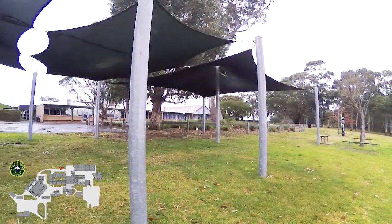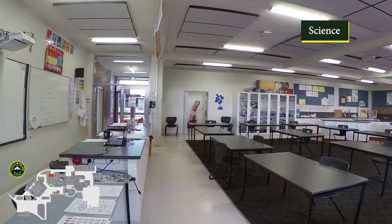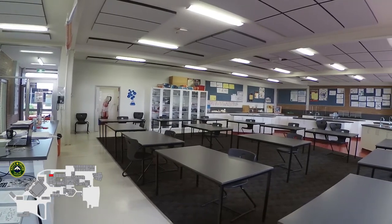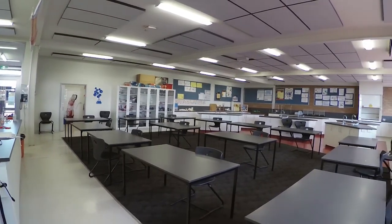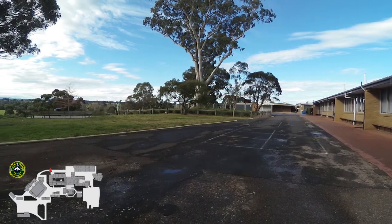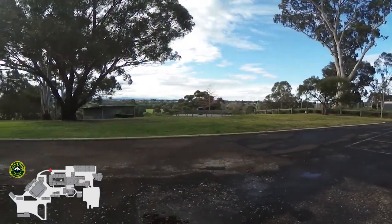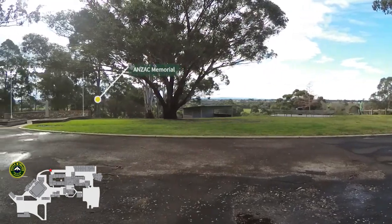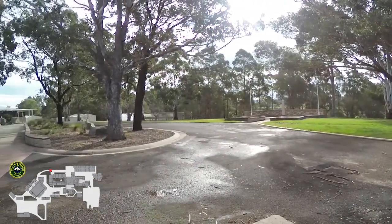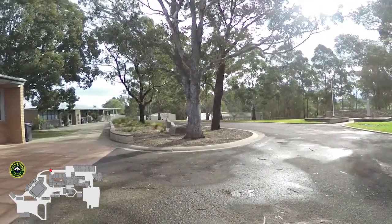Moving on, we'll look at the science rooms. This is what a general science room here looks like. We have a lot of great, modern equipment here too. Before we go into the Salesian Technology Centre, you can see our Anzac Memorial down to the right. This is where we hold our Anzac and Remembrance Day services. The Anzac Memorial was actually an idea from the students.